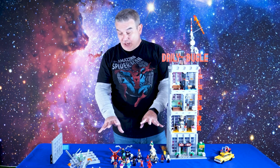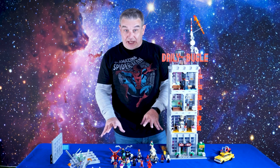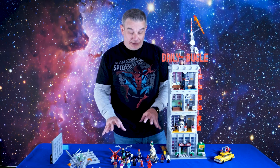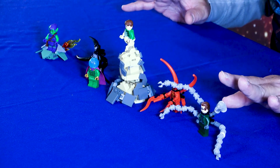And now we get to the minifigs. And I think that the minifigs deserve a lot of attention because there's a lot of really cool ones in here. Okay, so as promised, here are the minifigs, and I'm gonna kind of break them down by groups. Start with the villains first, we'll start over here with Doc Ock.